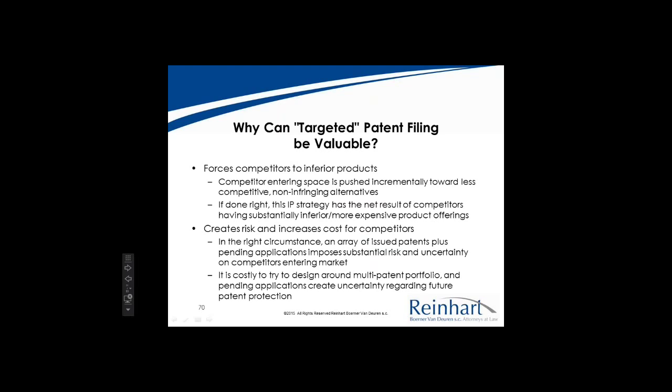So in the new product development space, this patent filing strategy, when it's done right, can be very valuable. We've touched on these because they're interspersed throughout the various considerations. If you have patented even narrow features that your customers really like, that decrease costs of manufacture, that make the product work a little bit better, and particularly if you have a couple of these things built into your product and you have patent protection on those, what each one of those things does is it forces your competitors, it pushes them incrementally towards inferior products.